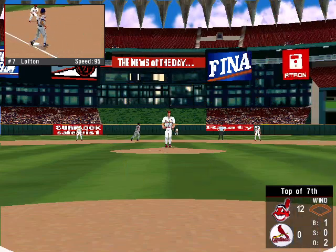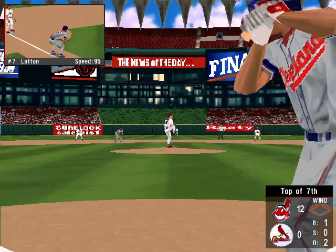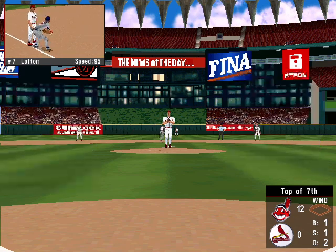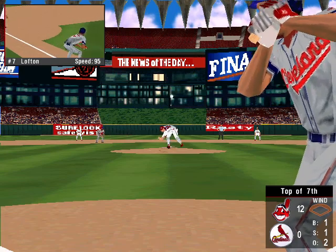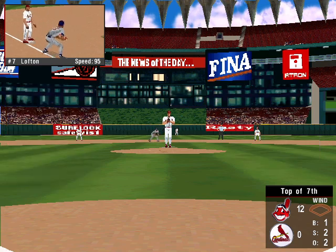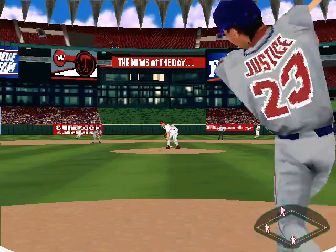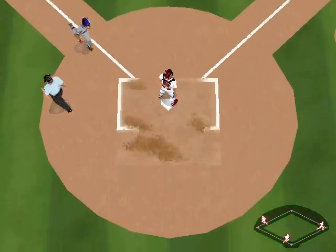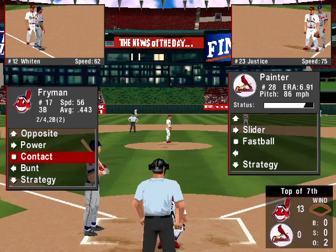Down the middle, but high. That's a ball. Fastball. That's one. Slider in there. Another strike for Justice. Screamer to the right side. A one-run single for Justice.